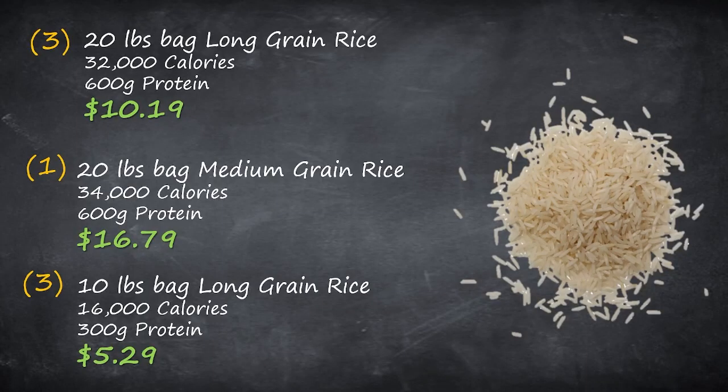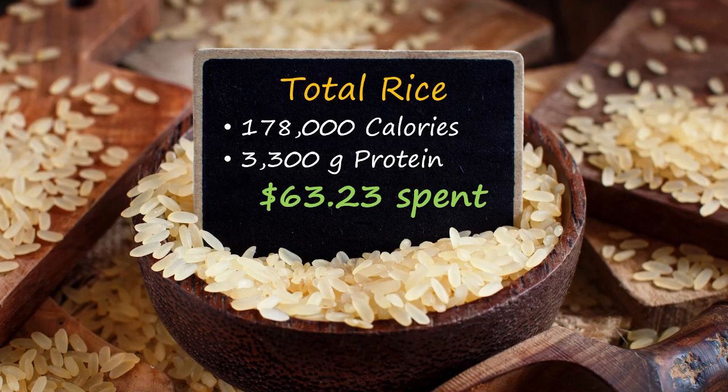So now when I add the extra rice I had to buy because of my math error, here's the breakdown of the calories and the protein and the spending. And here is the total for all of the rice that I've bought. I've got 178,000 calories, 3,300 grams of protein, and I've spent $63.23.